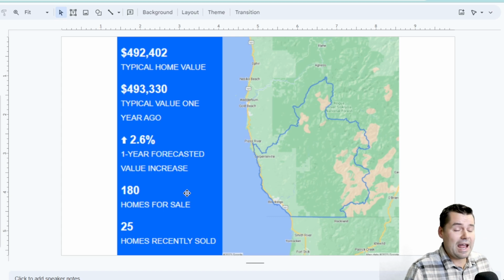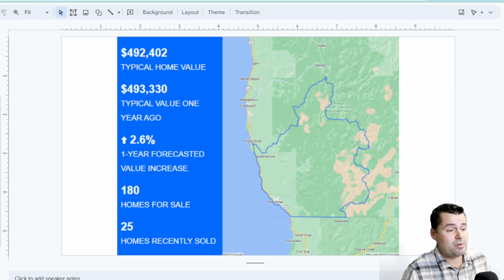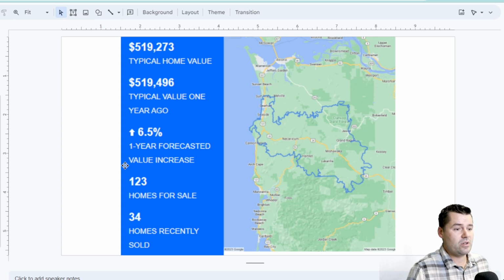For the most part, I haven't predicted that homes were going to go down in value. I'm not one of those crash people. I haven't seen any indicators that we are going to see a buyer's or a market crash. But despite my perspective, these numbers are still sort of surprising to me. Back up north, Seaside is predicted to go up 6.5% over the next year.